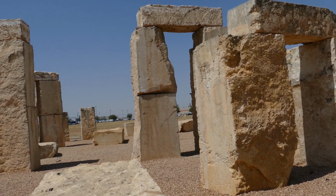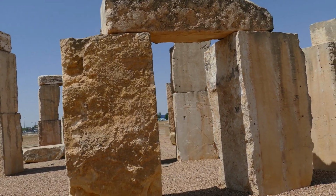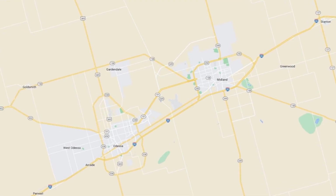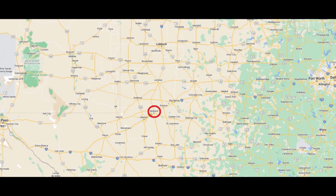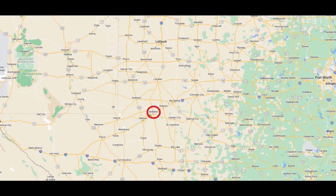The henge is free to visit. You don't have to be a student to tour the site. Odessa is about halfway between Dallas and El Paso. Midland, a city near Odessa, is called Midland because it is roughly halfway between Fort Worth and El Paso. If you're passing through Midland and Odessa on your way to El Paso, you might consider stopping by.